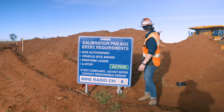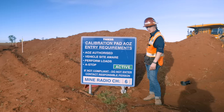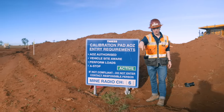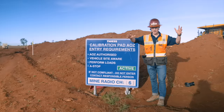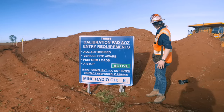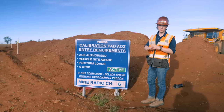This is the calibration pad for the 794 AC haul trucks. We saw these get assembled yesterday at the Hastings facility. And now they've been shipped down here. The technology is being calibrated using this area to make sure that truck knows exactly what it's doing, fully autonomously.